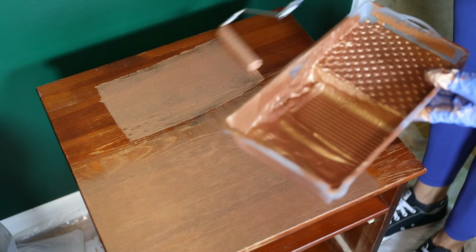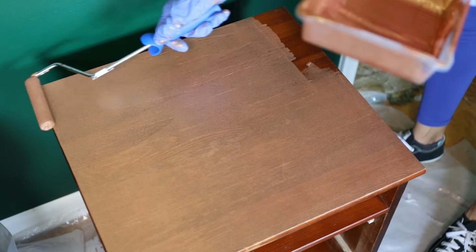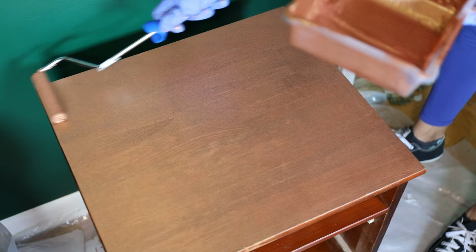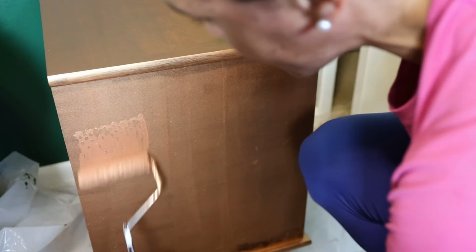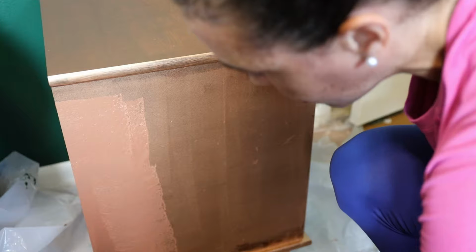So typically, if the furniture is in good condition, and this was in good condition, you can just go right over it with 2 or 3 coats. That's it. The first coat is sort of like a primer, so you don't have to purchase another paint. You just want to make sure that it's nice and smooth, and you'll see that I'm just going over it. And we did probably about 2 coats on the side.